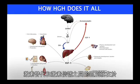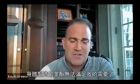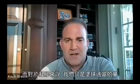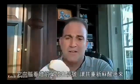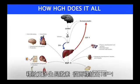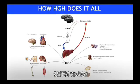A quick difference between hormone replacement and hormone signaling: I'm on testosterone. My body no longer makes as much testosterone as I need, so I need to replace my testosterone. With SOMADERM and HGH and the gel, we're getting just enough absorbed through the skin to light the burner called our anterior pituitary to release growth hormone. It's signaling the anterior pituitary to wake up and release more growth hormone, which releases IGF, which then does all of these wonderful, amazing things in many different areas of our body.